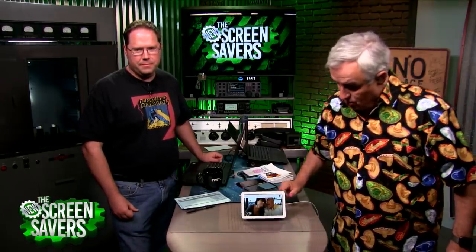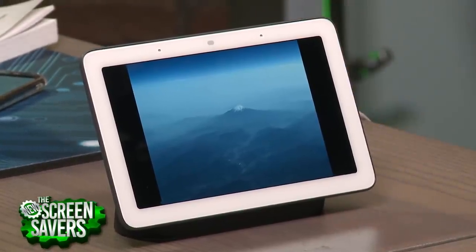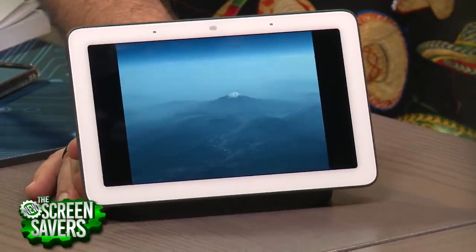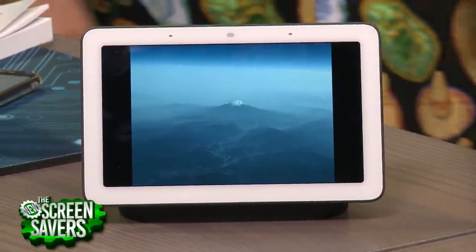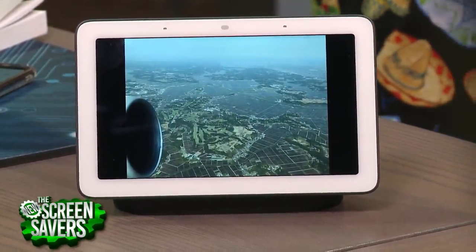Google, show pictures from Japan. Maybe I should have said show my pictures. Showing your photos. Oh, no, it is. Figured it out. So these are pictures. There's Mount Fuji. Beautiful. These are pictures I took in Japan. Don't you think that's a nice feature? I like that. You could, I guess, do that with your Chromecast as well. You can. But I feel like this is the best photo frame ever made with some additional features.